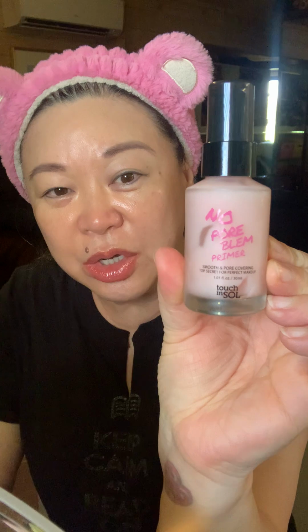So yes, primer is this one, No Pore Blem Primer by Touch in Seoul. Made in Korea. I think it's a Korean product. I bought it from one of the Korean websites, and it's got all this Korean writing on it. So yes, made in Korea, so I assume it's Korean. But I've liked it so far, and it's been nice.